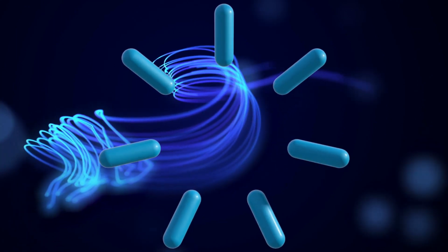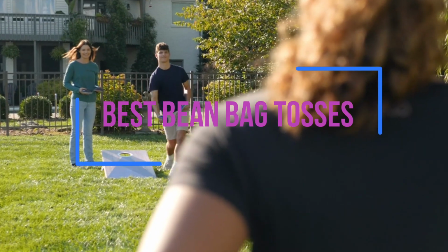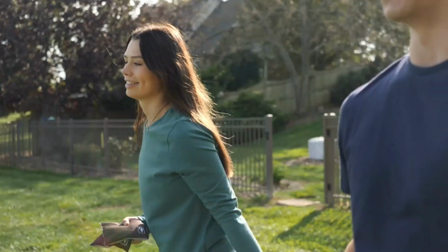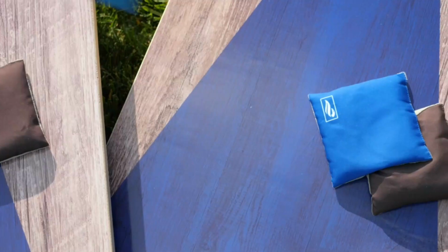When looking for fun American outdoor sports with a competitive spin, in recent years, beanbag toss has become a popular game for people of all ages. Although a newcomer in the world of lawn games, it has already managed to make a name for itself, and for a good reason. Whether playing by yourself, with friends or with family, beanbag toss is an enjoyable game for barbecues, picnics, camping trips and more.